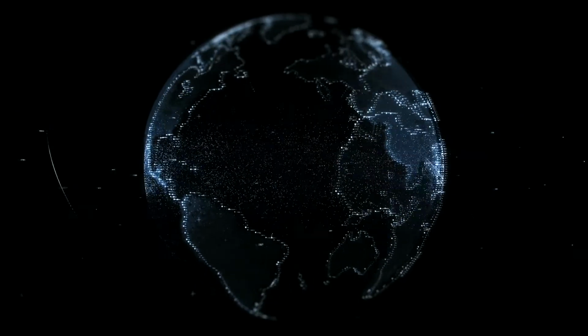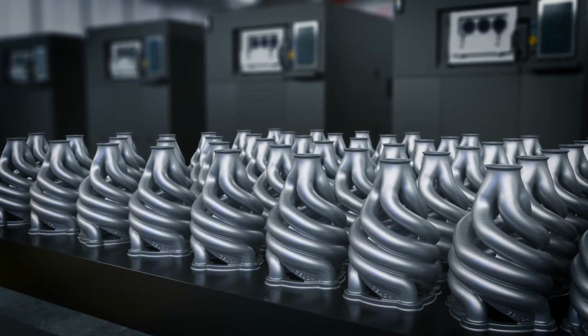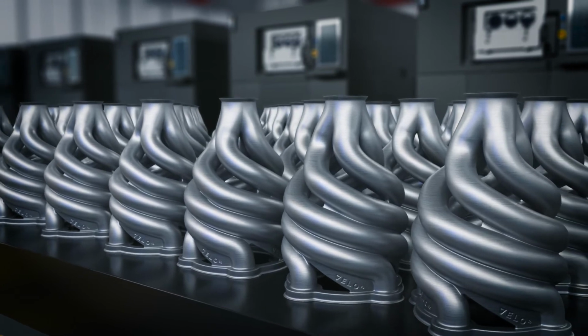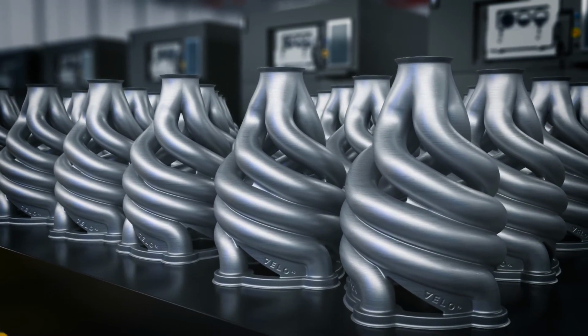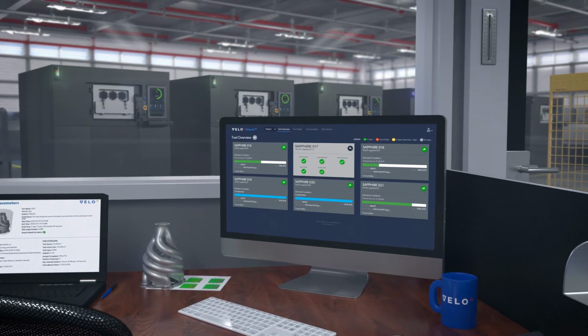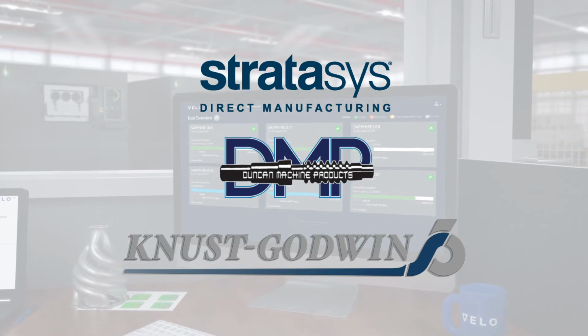And since we included all the parameter sets needed and we standardized them across printers, you can choose to purchase a printer or leverage our network of contract manufacturing partners, all with the same result, a successful print. So now you have the ability to make your part, and you're able to make it quickly through a Sapphire that you own or our network of contract manufacturers.